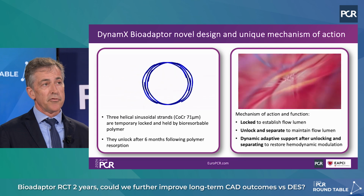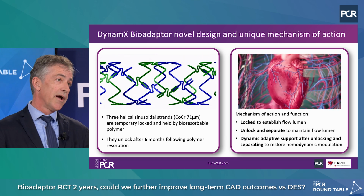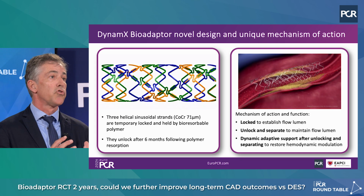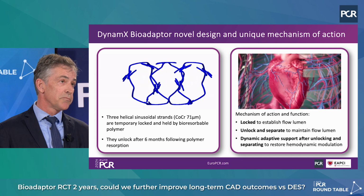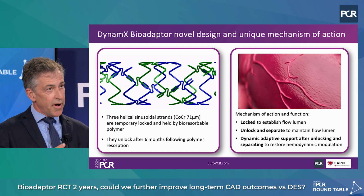Well, Davide, I'm glad you mentioned already the word caging, because that's what we currently do, as Antonio mentioned, with the caging elements. And what we have now today with this device is that there are some uncaging elements. So it is a metallic platform. It's made out of cobalt chromium, 3 helical strands, and it has distinct uncaging elements made with a bioresorbable substance, and they bioresorb over 6 months. So in other words, the uncaging elements allow the stent to adapt to the vessel itself, and therefore this is still metallic. You have a scaffold, you have a bioresorbable uncaging element, and you have the drug. So that's really a novelty in stent design.